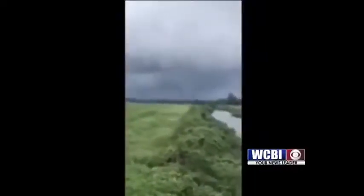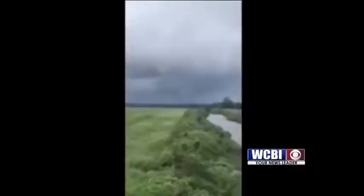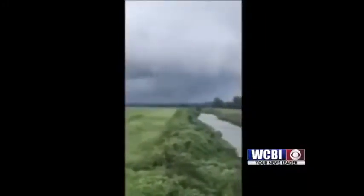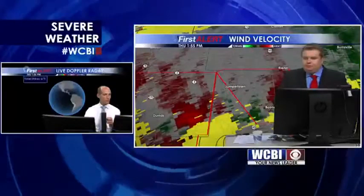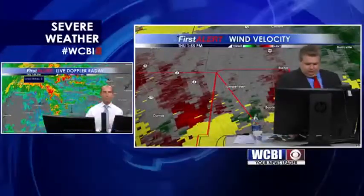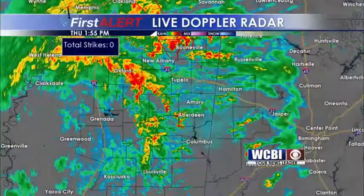But there in the middle of this, right there on the horizon, here again, this was about 1:30. The storm was in the northern part of it, getting ready to move into Prentiss County. Again, that was about 30 minutes ago.